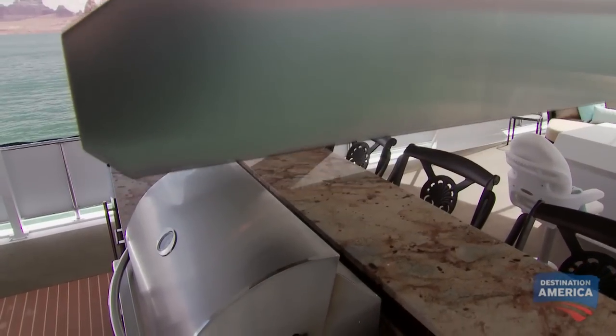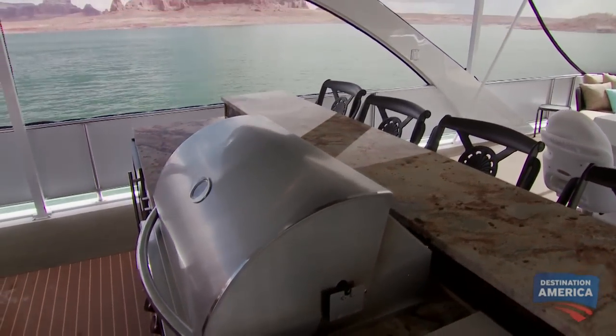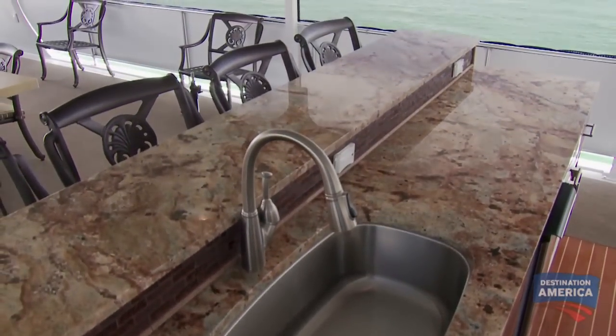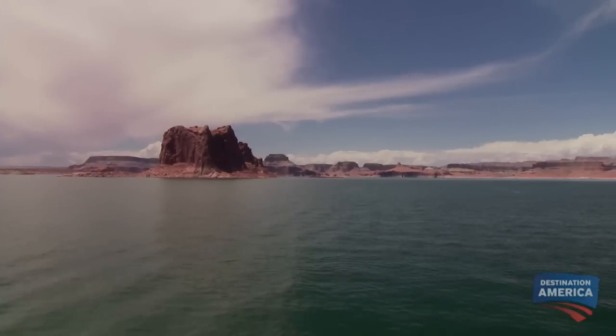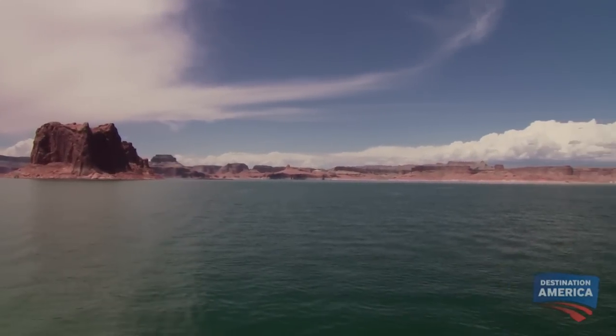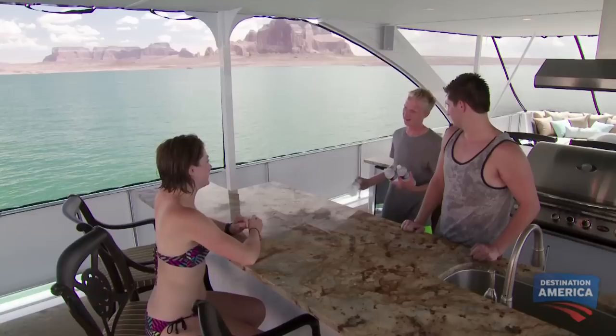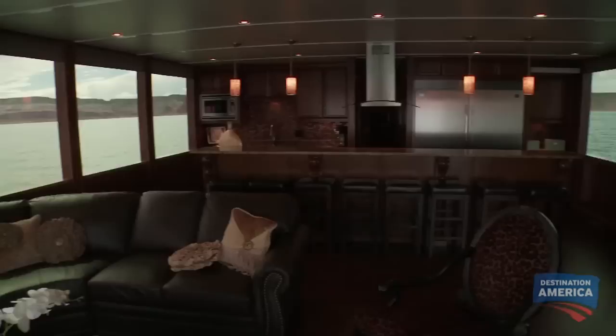There is a killer barbecue for some serious meals, as well as a dishwasher and trash compactor, so no one needs to miss out on the fun. Traditionally on houseboats, the main activity areas were down on the main level. But here at Lake Powell, with the panoramic views and the vistas of the sandstone, people really love hanging out on the second level. It becomes the main location on the boat. So what they find is they do most of their cooking on the second level.